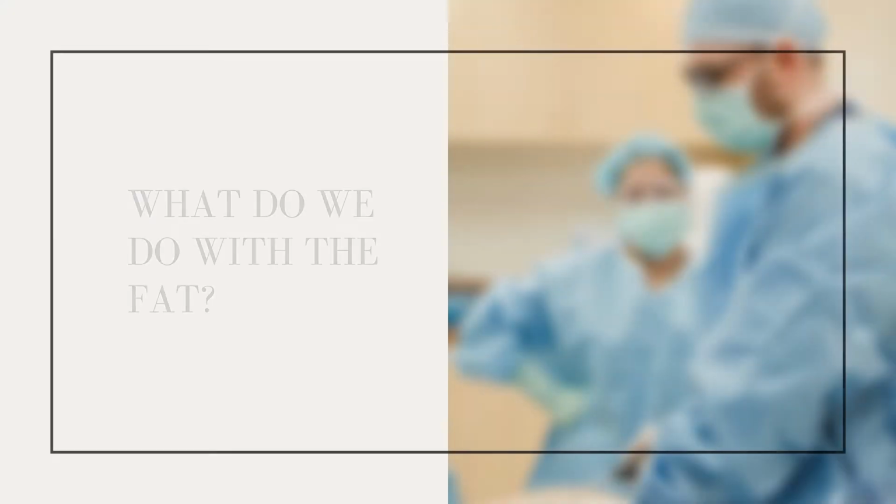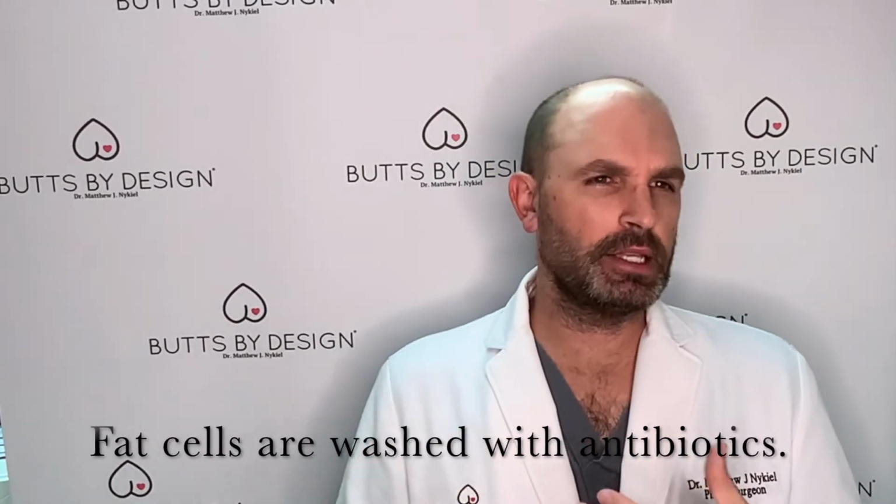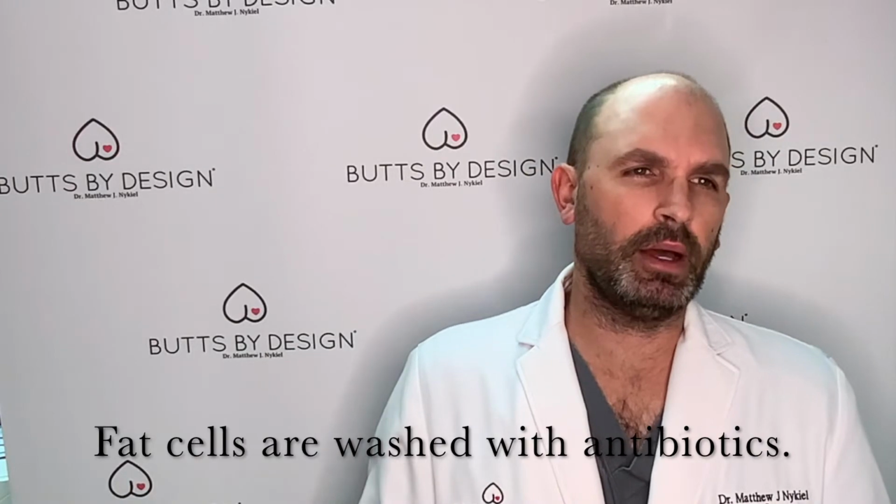Now, after we have isolated the fat cells, we will then take the fat cells and wash them with antibiotics, and that just basically means we rinse the fat cells with antibiotics. Why? Because we're always trying to decrease the risk of infection and also clean the fat as much as we can. Once that's done, we then inject the fat back into your buttocks.